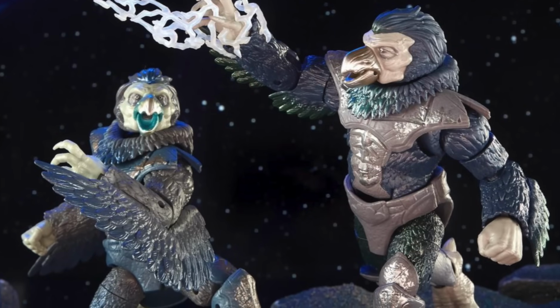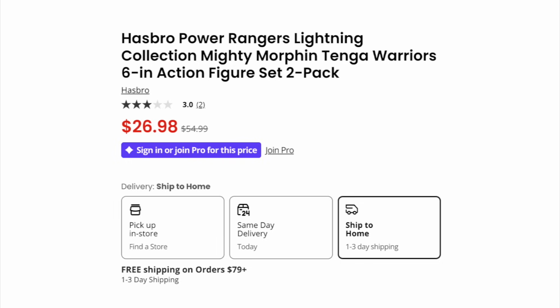I just don't see a need for this set. It's already being clearanced out at GameStops and stuff like that. And while the figure is still fantastic, because the Tango Warrior mold is one of the best that the Lightning Collection has ever had, I just don't get the appeal with this one, like, at all.